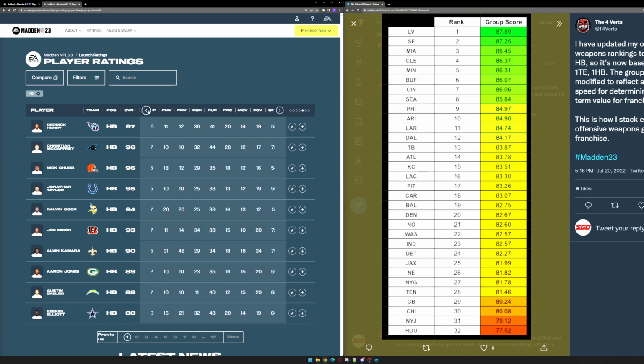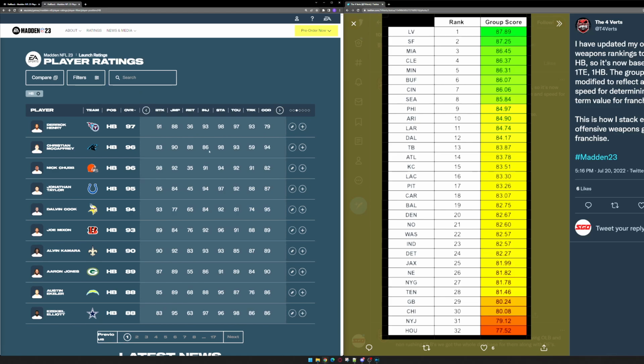And not only that, but as far as the franchise guys, that 86 injury is big, especially with running backs, probably the most injured position in franchise. 86 injury, and what makes it even tougher, it's a hard stat to raise. It's hard to level up and get that injury raised. So it's going to be tough for him to finish the season out.